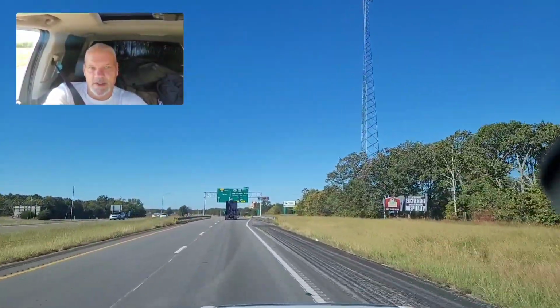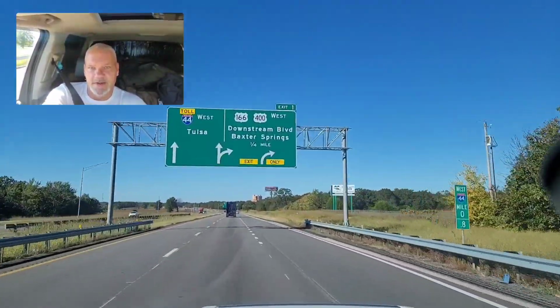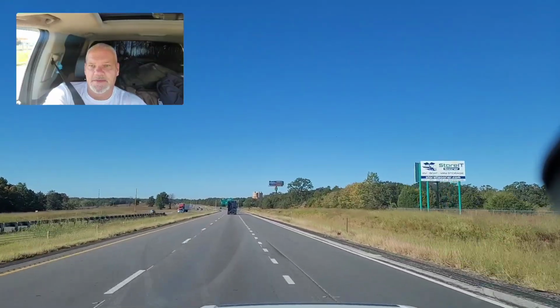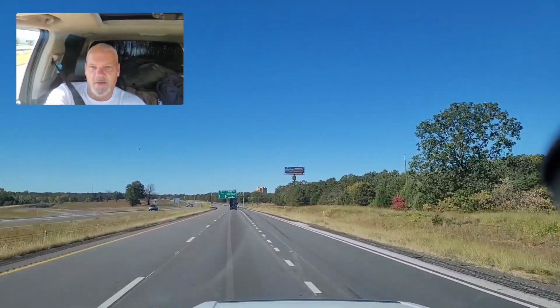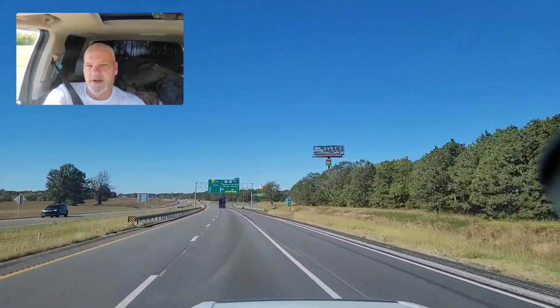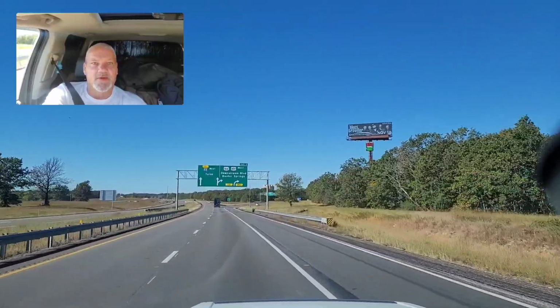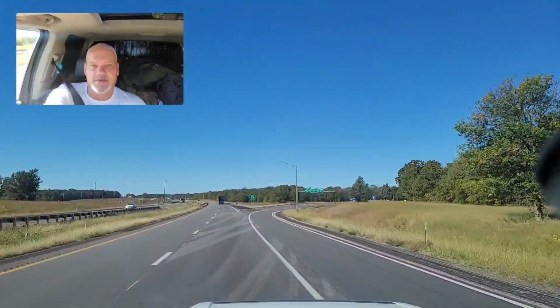So anyway, I was gonna ask about this Downstream Casino right here, if any of you guys have been to it and what your thoughts were on it, because I've been planning on trying it out. I always see it, and instead of stopping at Joplin, just come on over here. I'm just wondering what kind of food they have. Are they outrageously expensive? All that stuff.